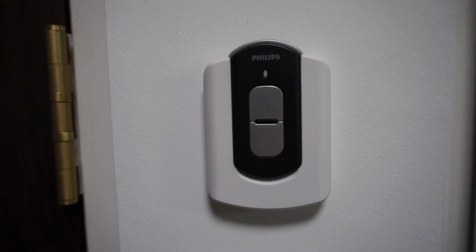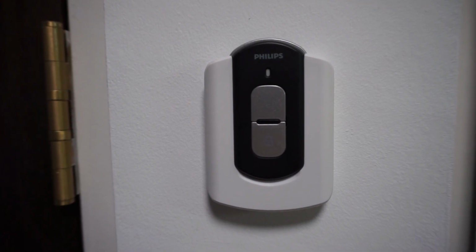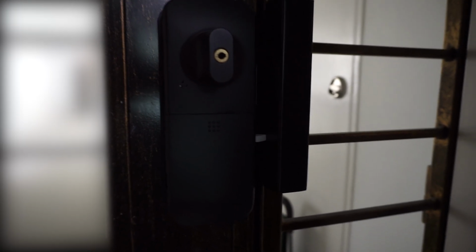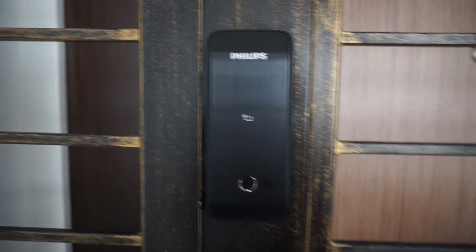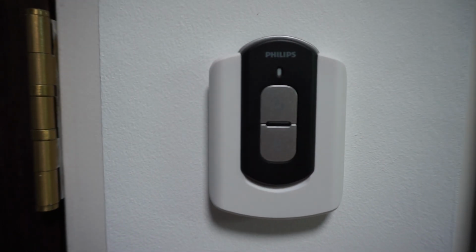fingerprint function. The gate and the door locks have to be unlocked separately as we did not want both locks to be opened together, and it also does not connect to Wi-Fi and cannot be activated from the phone for security purposes. We also chose a matte surface instead of glossy so that there will not be fingerprint marks on the door lock. Overall, we really like this as it is very convenient.